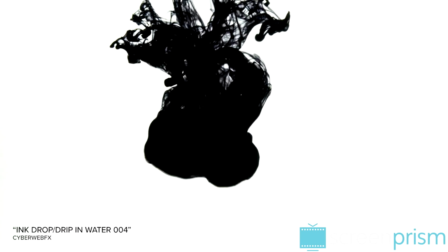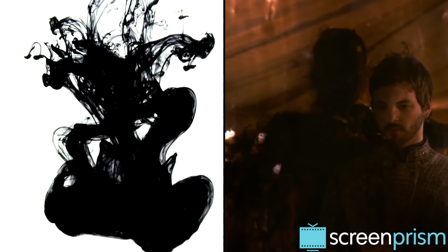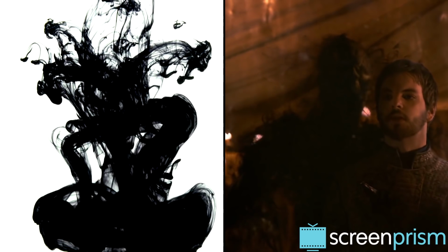Using real-world elements as a springboard for VFX is key for other creatures too, like the shadow creature Melisandre gives birth to in Season 2.